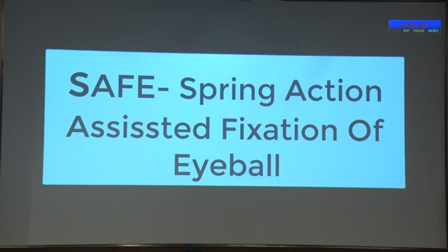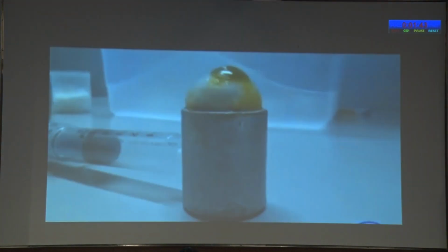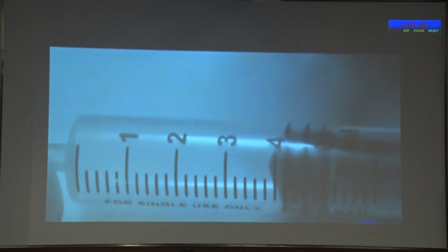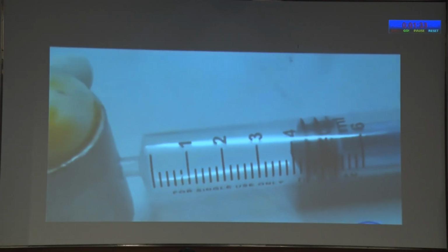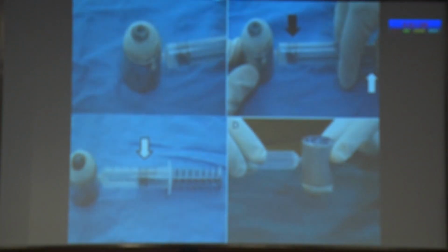Spring action apparatus for fixation of eyeball is a robust, simple and economical device to solve the problem of achieving a formed and firm eyeball which is stably fixed in a holding device in surgical wet lab training. The spring action syringe generates vacuum and enables reliable fixation of human and animal cadaveric eye on the iron cylinder.